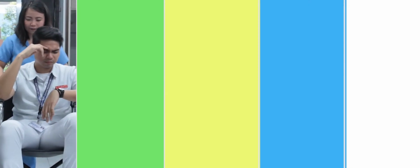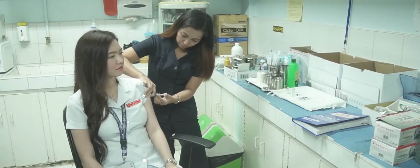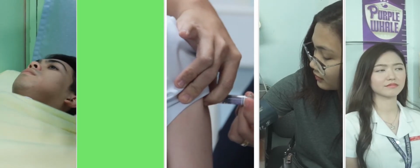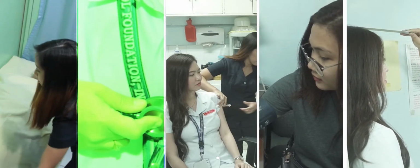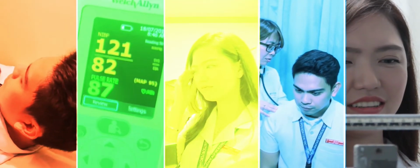Health screening of incoming students and newly hired employees. Monitors annual physical examination, annual dental examination, annual diagnostic and physical examination. Daily medical consultation. Makes medical referrals. Renders nursing care to the sick students and the employees at the clinic. Administers first aid medication for common illnesses.